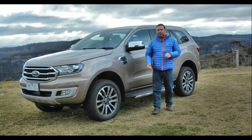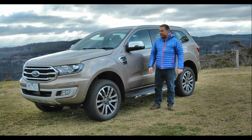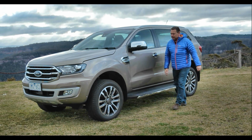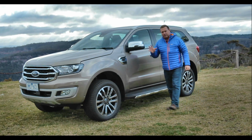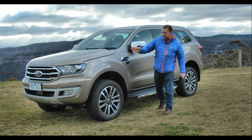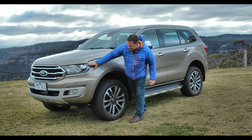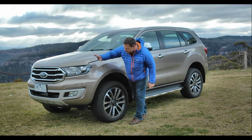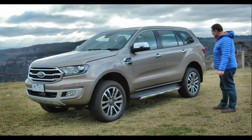We're here to take a look at the new Ford Everest, the 7-seater SUV. As you look in all her glory, many of the changes for this facelift are cosmetic. So the front grille, we've got the LED headlights, running lights. Nice stance across the whole range of the car, as you can see.